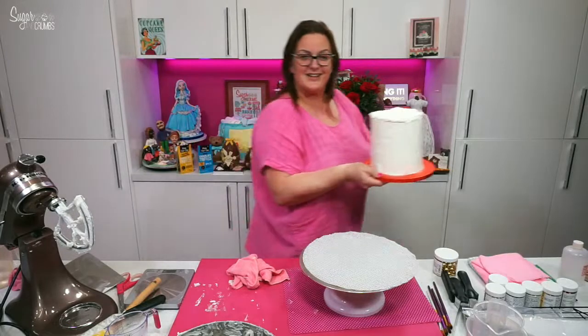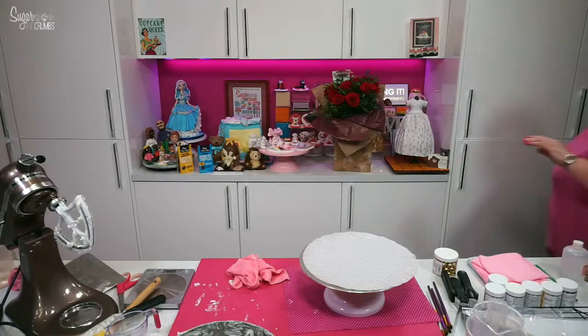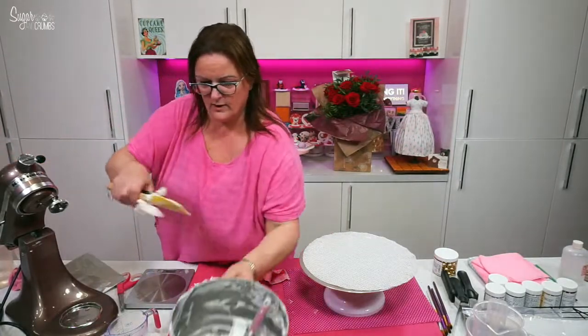I've no idea what this cake is going to look like. There's a surprise. Right. I'm going to put this so that can go there. Can go there. Right. Let's have a little clean up a minute. Get all this out of the way.